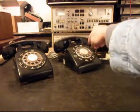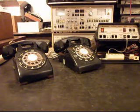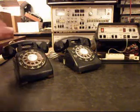And we're going to be going through the rotaries and kind of going through everything on these telephones because they want to get them in working condition again, and we want to make sure they dial out properly and that they sound proper, and that you have transmit and receive and everything, the bells are working and things like that.